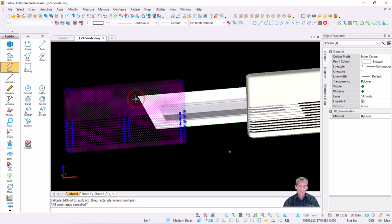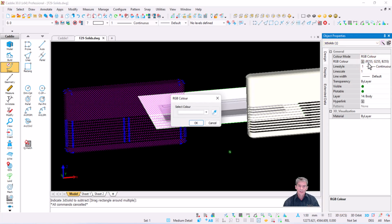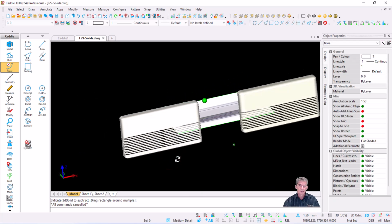So all I have to do is select the 3D solid, as CAD confirms, 3D solid 1. My color mode, I'm going to change my index to RGB, and where it says my RGB color, I'm going to click on the color, and now in CAD 30 you'll find a picker as well. So you can make use of color from the selection box, but I'm going to make use of the picker. I'm going to indicate the color I would like to use. As you can see, it updates. I'm going to say OK. I'm going to press escape, and there's my new 3D solid.